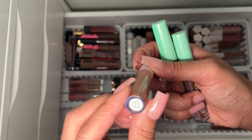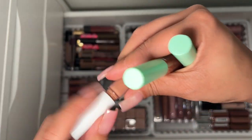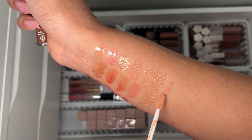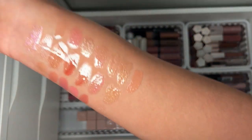So we have Natural. This is by e.l.f. It's a lip lacquer. None of these really have no smell because they're not like super, super old. Oh, this is so pretty. It's like a super nude. It's kind of like a nude opaque color. I gotta keep that.